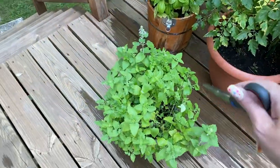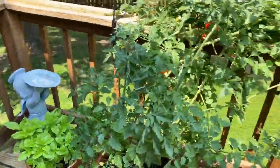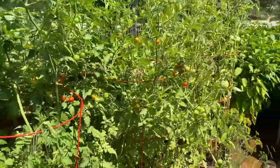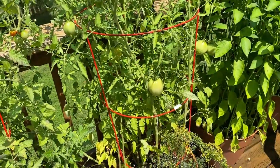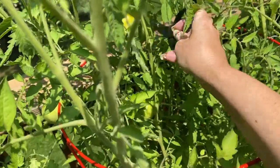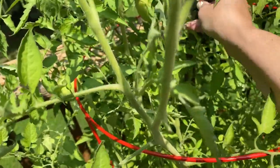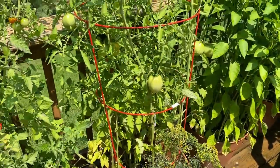Basil looks good. I'm sorry, this is catnip. I might harvest some more catnip soon. Basil looks good. And then these are my paste tomatoes. I don't know what's going on with them. It seems like they've been green forever. So hopefully they'll start turning red soon before the bugs eat them.